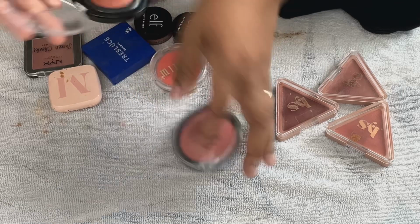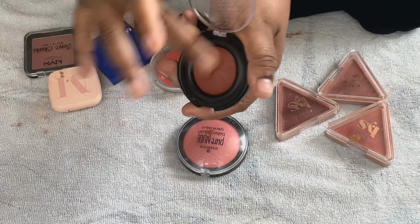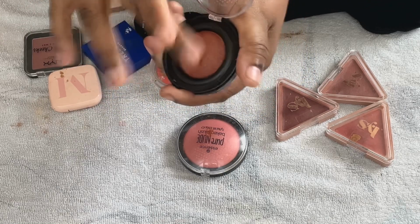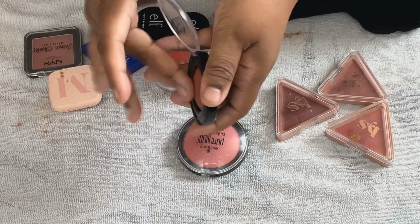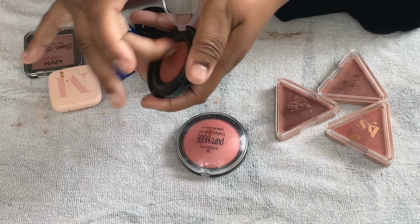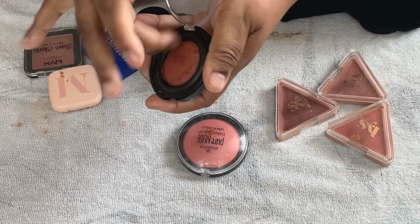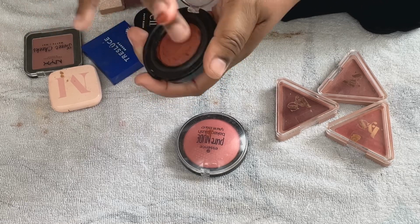This Black Radiance one has a topper or something on it, and so it just is not pigmented. You can't get anything off of it. I don't like that. I want to be able to actually use the product. Look at that. You can't see that. It's garbage. I absolutely hate it. I was like, let me just scrape it. I thought about doing that, but I was like, I don't want to waste any product. I don't know that that made much of a difference.